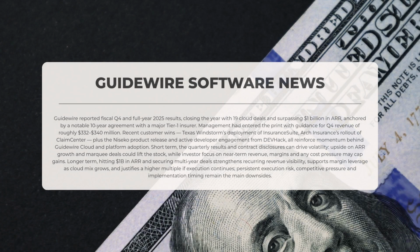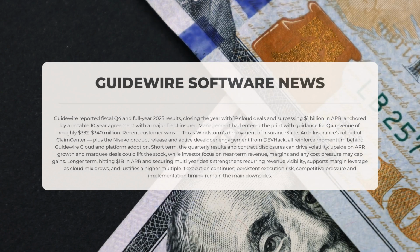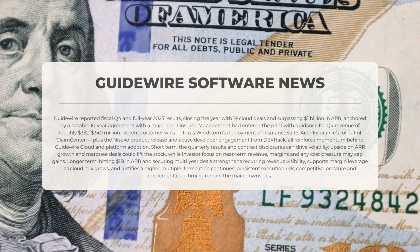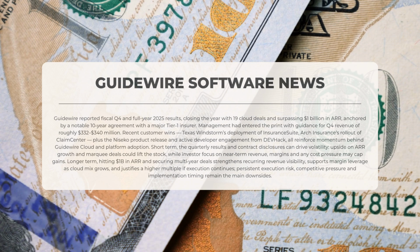Guidewire reported its fiscal fourth quarter and full year 2025 results, closing the year with 19 cloud deals and surpassing $1 billion in annual recurring revenue, anchored by a notable 10-year agreement with a major Tier 1 insurer. Management had initially guided for fourth quarter revenue of approximately $332 to $340 million. Recent customer wins, including Texas Windstorm's deployment of Insurance Suite and Arch Insurance rollout of Claim Center, alongside the Niseko product release and active developer engagement from DevHack, all reinforce the momentum behind Guidewire Cloud and platform adoption.